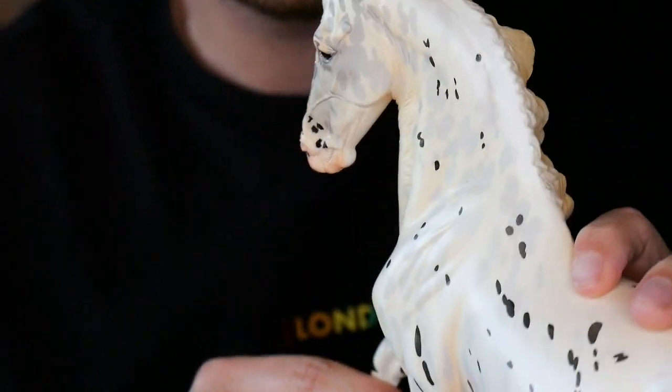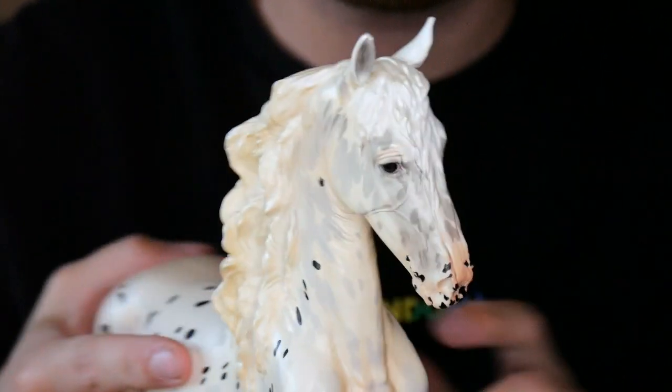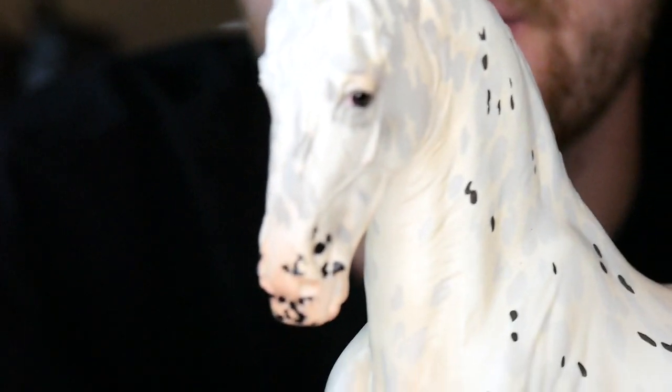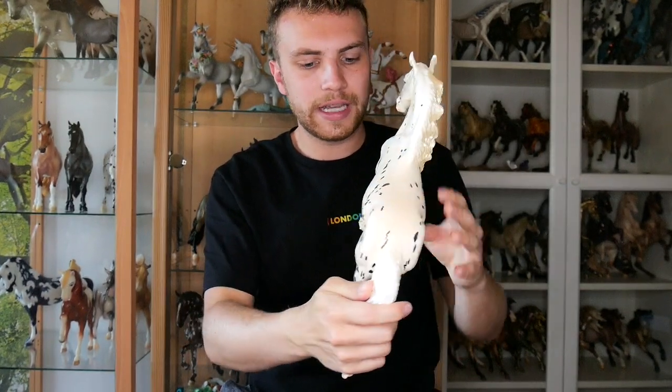Oof. So I wasn't a big fan when I first saw pictures of the sculpt blank, but with this Appaloosa pattern, oh my god, I'm actually in love now. His details on the eyes are stunning. Hopefully my camera is focusing on that. A really, really lovely horse, not gonna lie. I didn't expect to like him that much.